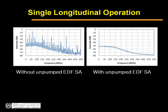And also, in order to operate in a single longitudinal mode, we put in the unpumped EDF section. Actually, without the unpumped EDF section, as you can see, this is the RF spectrum. There are a lot of modes, because the laser cavity length is 25 meters. So there is the first mode, second harmonic, third harmonic, fourth harmonic, a lot of longitudinal modes.